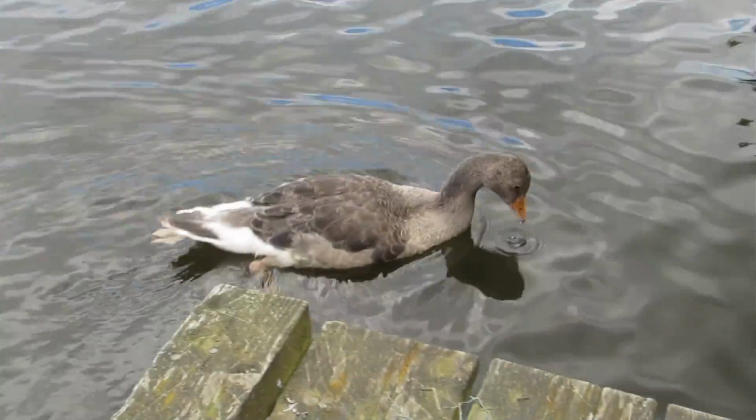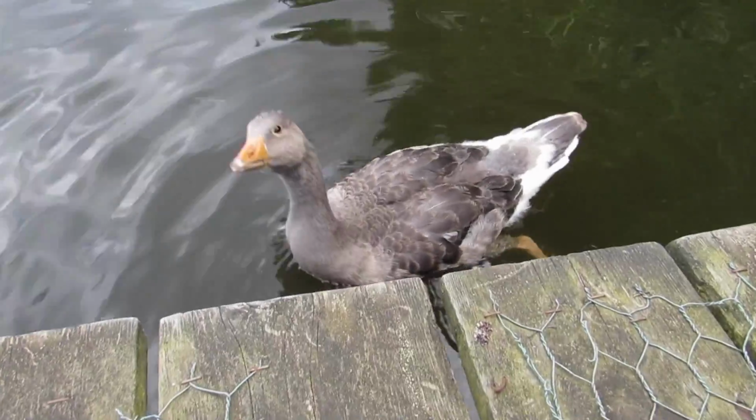His costume looks mint. Love it. All right, one scene done. Must be lunchtime. I think we've got a friend. That duck just will not leave us alone. All right, that's lunch done.